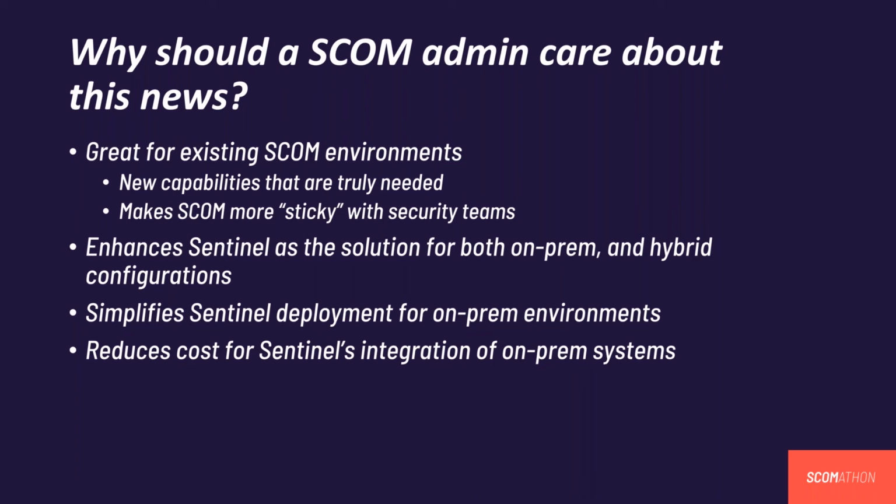So a quick shout out, because I expect probably a lot of the people who are on today's call are SCOM admins. So why should you care about this? This is really good news for your SCOM and your existing SCOM environments. These are new capabilities really needed out there, and this really can make your SCOM environment much more sticky with your security teams. Because if they're already using Sentinel and you can come to them and say, hey, I have on-prem data, security data that's relevant to you that I can provide through SCOM, it's going to make that much more sticky for your organization.